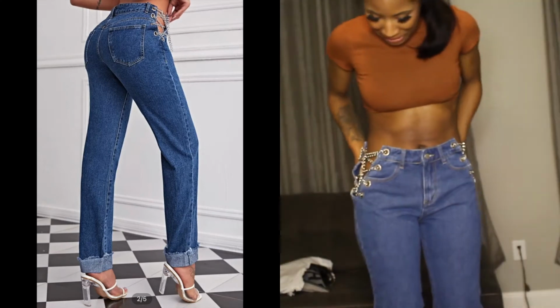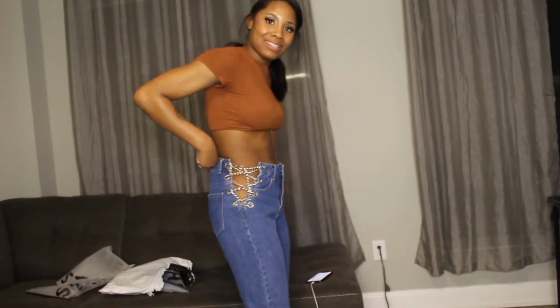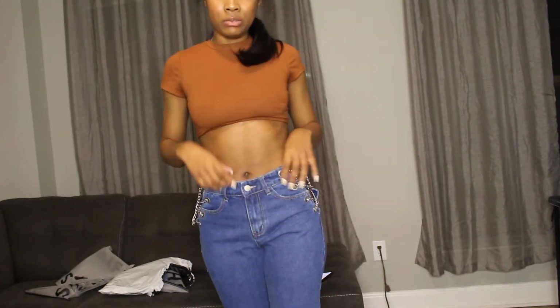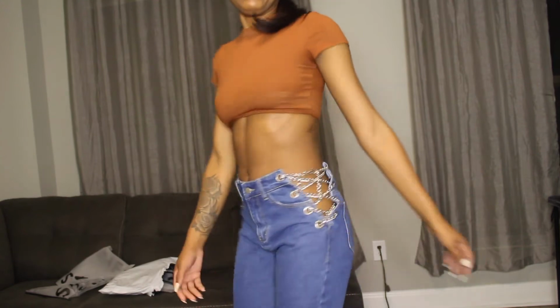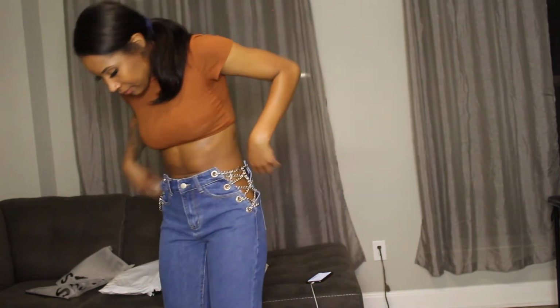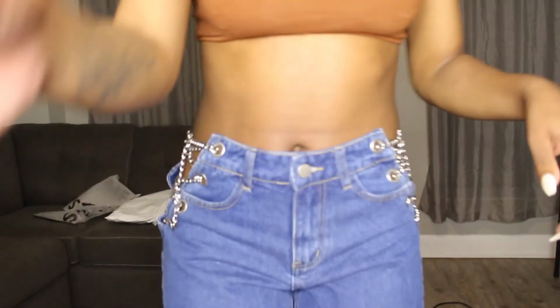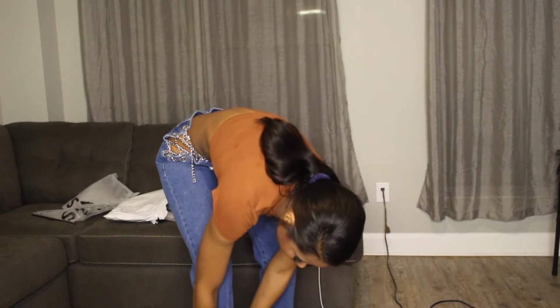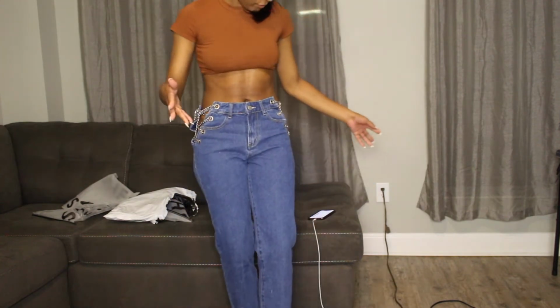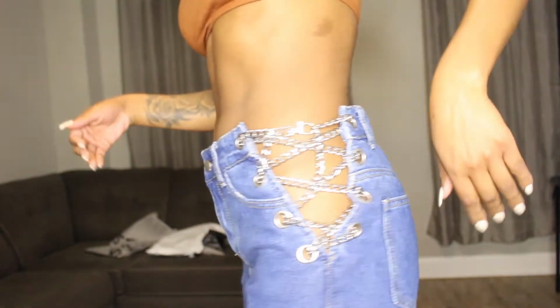Okay, so these are the jeans. They are a little too big, but I mean, it is what it is. You can't really tell. Here's the side. I don't have any underwear on with these because you don't want them to show. The back, they're cuffed at the bottom. I want to see how long they are without the cuff. Oh, you can't uncuff them. It's a sewed cuff. I love these. Let me know which one's y'all's favorite. Comment down below. Let me give y'all a close up look at the side, front.